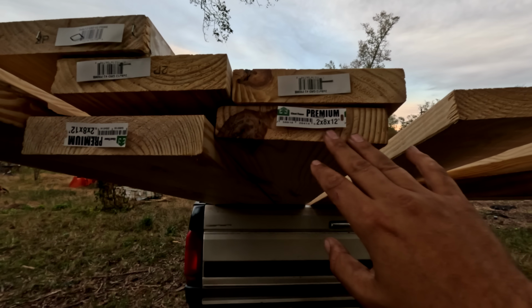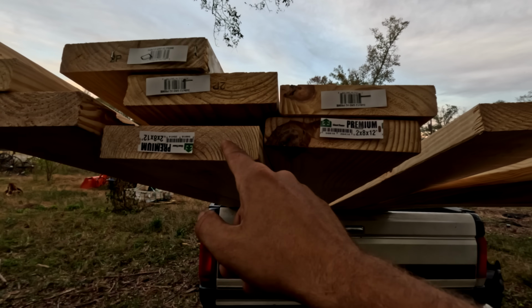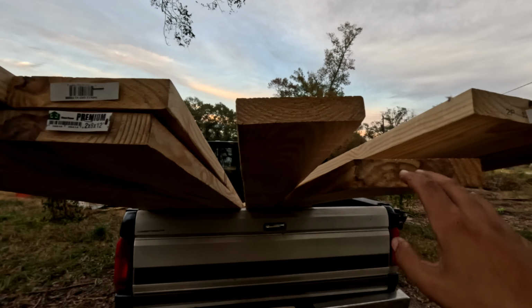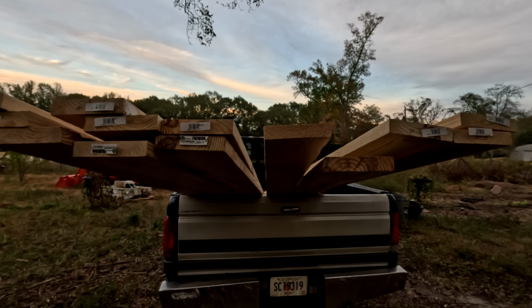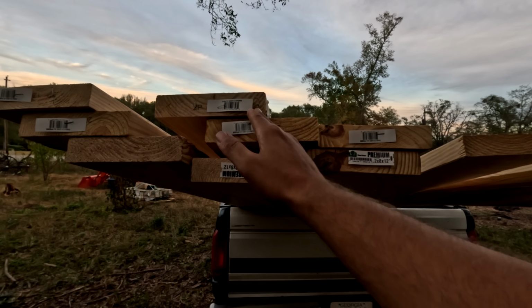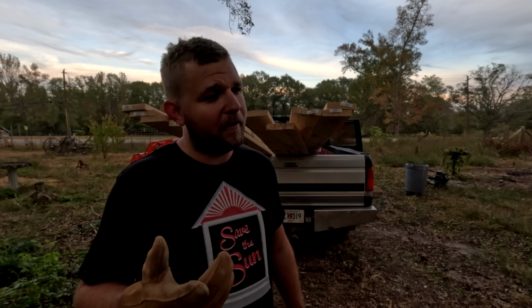But you can also, again, see the kind of grain differences in the woods. Although this one, which did come from Home Depot, has really tight grains. You can also see the warpage in this wood, even as it is in the truck, versus the very straight pieces from Lowe's up there. So I'm just trying to help you learn from my mistakes. Don't go to Home Depot in Columbus. Just go ahead and go over to Lowe's.